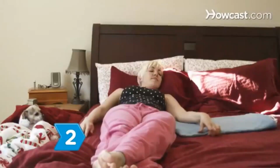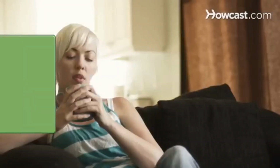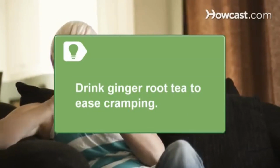Step 2. Put a heating pad on your abdomen or lower back to soothe the pain, or take a hot bath to relax your pelvic muscles. Drink ginger root tea to ease cramping. Make your own by slicing ginger root and simmering it in water for 15 minutes.